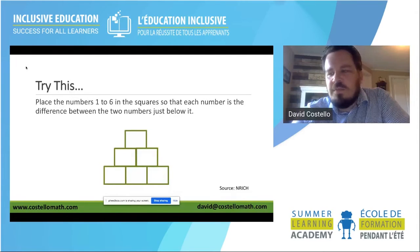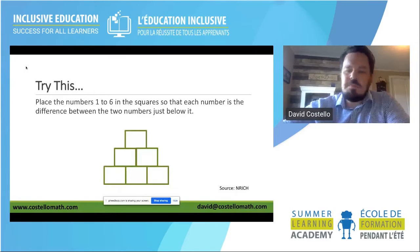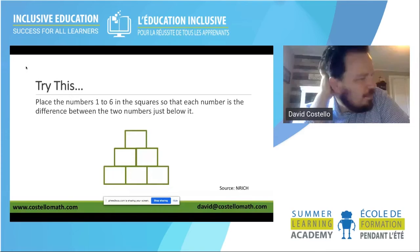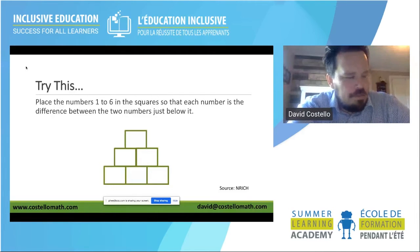So placing the numbers 1 to 6 in squares so that the numbers below it have a difference of the two. I'll give another 30 seconds, but if anybody wants to talk about a strategy they use to solve this, you can turn on your microphone and talk.